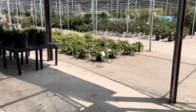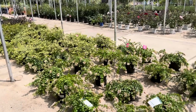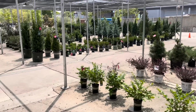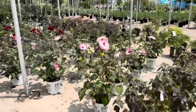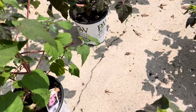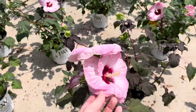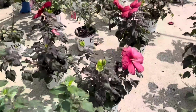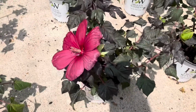And back here where they would typically have a bunch of their perennials, they don't have any. Yep, no perennials. Tell you what, the Summerific hibiscus are looking good. Check that guy out. That one is called Summerific Spinderella. This red one's really pretty too. Let's see what that variety is called.